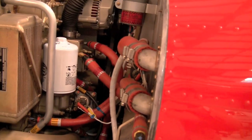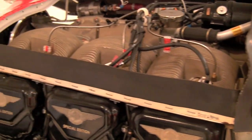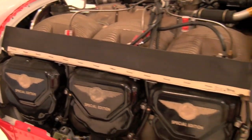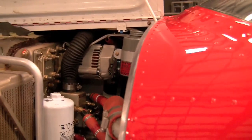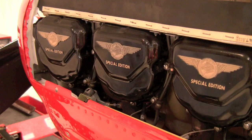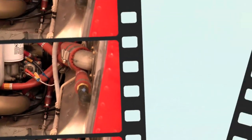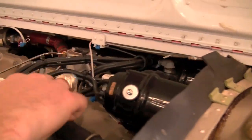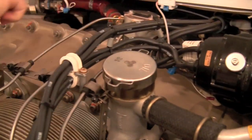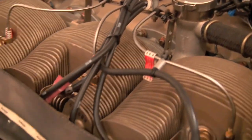Right. Get this. So we got the IO-550-C engine here, 300 horsepower plus actually, and it's a special edition, which means it's been fine-tuned. The engine is balanced from 16 grams to 4 grams, so the result is much smoother. Oil cooler. You got your mag on here, everything's good there. You got your fuel flow transducer. Here's your spiders that bring in your fuel to your cylinders.